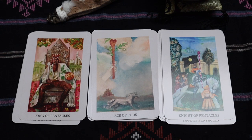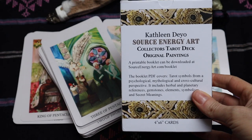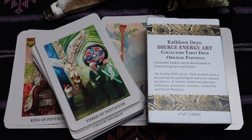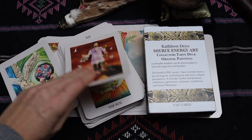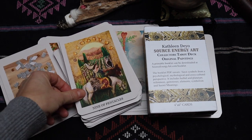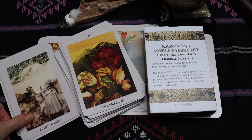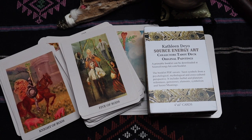So this was the Source Energy Art Tarot by Kahleen Deyo. Let me know what you think. I can see that it can be a great deck for some people and a whatever deck for others, but to me this is a definite yes and a definite great reader and a definite surprise that I haven't even expected to be so in love with, and it turns out it's one of the nicest decks I've had for a while.